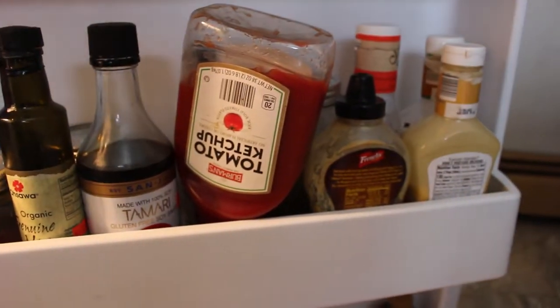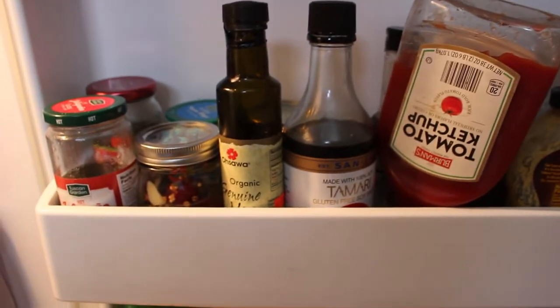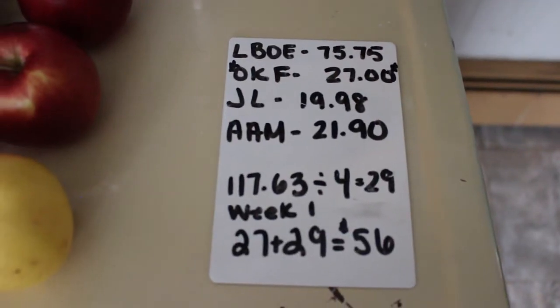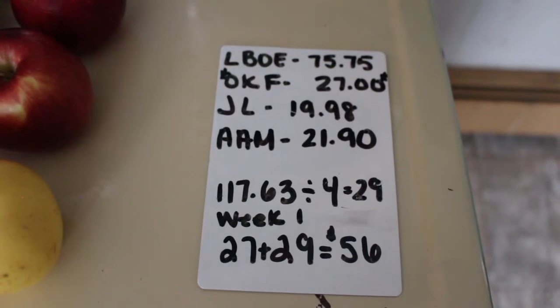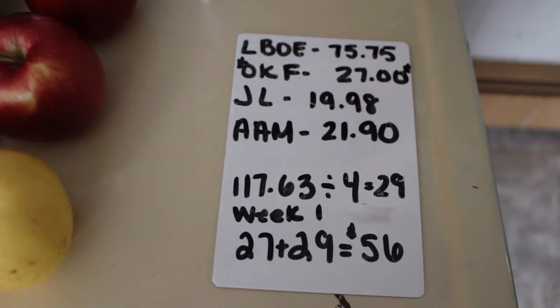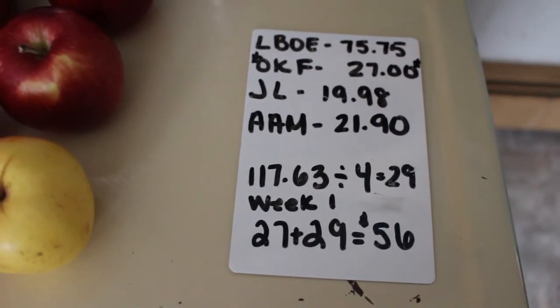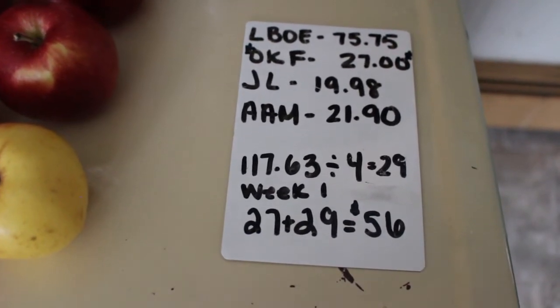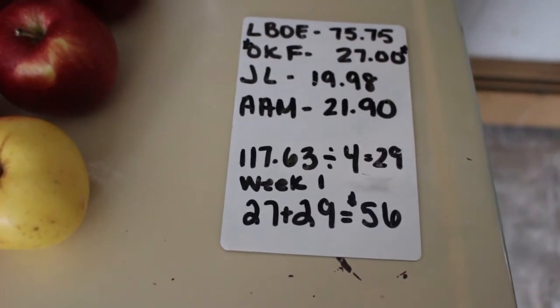So yeah, that about does it for our pantry and what we already have. Next I'm going to go over, so here's just a listing of the cost of everything that we bought this week. We spent $75.75 at A Little Bit of Everything and $21.90 at the Asian American Market and $19.98 at Job Lot. So all of that combined was $117.63, which is the total that we will then divide by 4, which means from that $29 a week will be from our staples, which gives us $50 a week in fresh food to play around with.